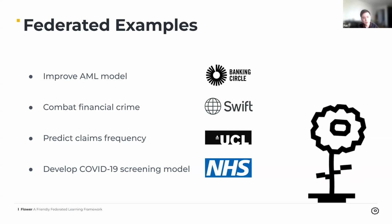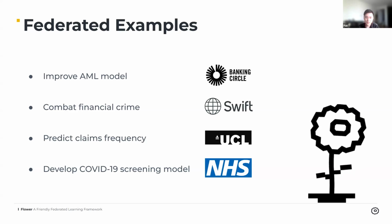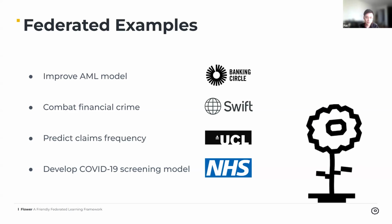Similarly, a UCL research team also uses Flower to build a better claims frequency prediction model. For insurance companies, more data means more accurate pricing and more accurate prediction, so they can make more money. Naturally, there is a need to include more data to have better training and a better model. And each single insurance company doesn't have enough data, so federated learning becomes a very good tool to help them pool all that data together to train a better model.